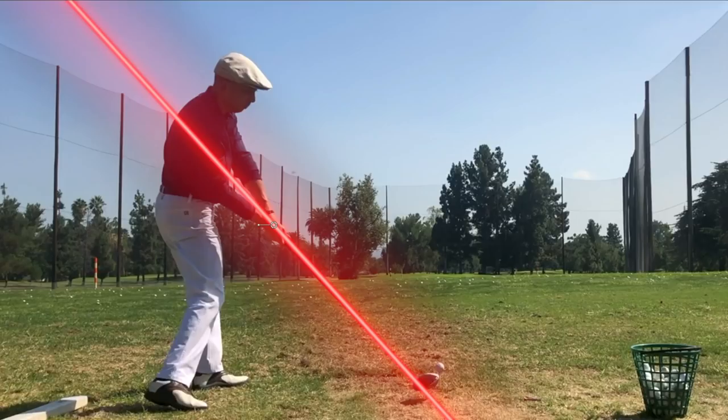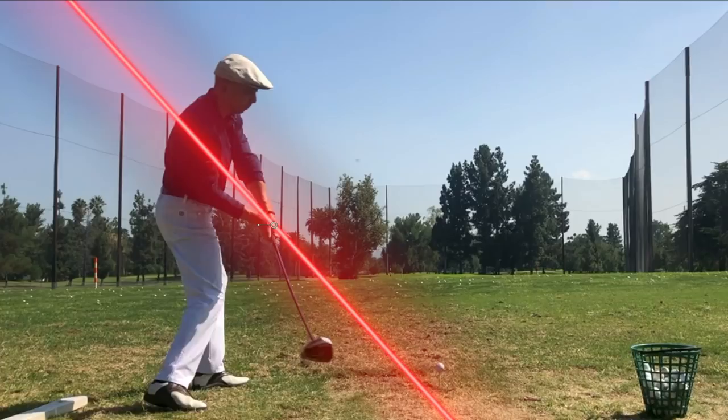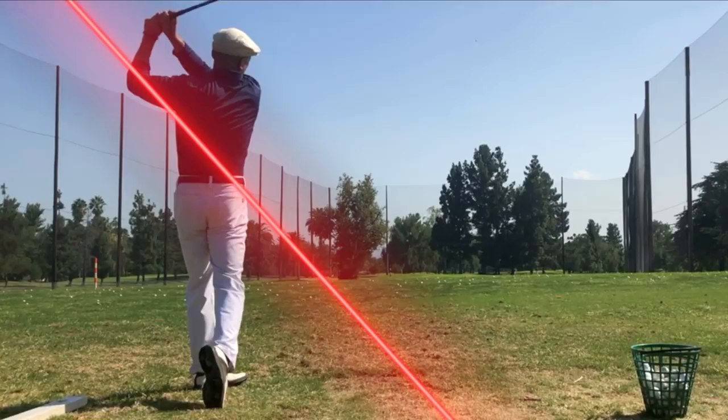Now, Todd would tell me to keep my rear foot on the ground. I'm trying to, but as I get left, it just comes up. So maybe I'm getting too far left. That's something to think about. But this was a very satisfying hit. Totally ripped it right down the middle. Let's watch it one more time.